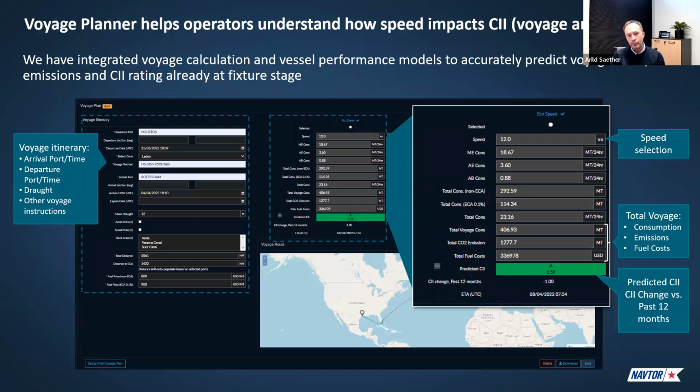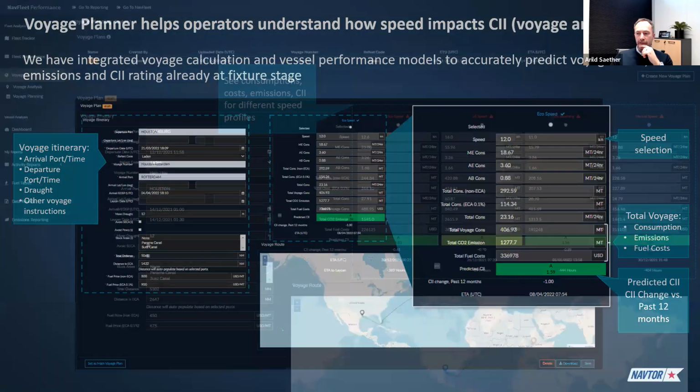Also on the planning side, we have our voyage planning module. The voyage planning module allows you to simulate different voyage itineraries. You can estimate consumptions, you can estimate voyage costs, emissions, and also, of course, CII, which is very important at the moment. We see the CII is the hot topic in all meetings we attend at the moment. Again, this is also a scenario-based approach, so it will also help you to improve the fixtures and also for strategic planning.